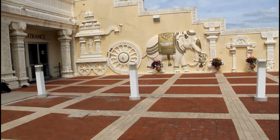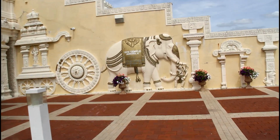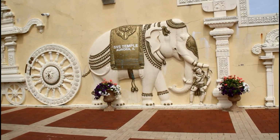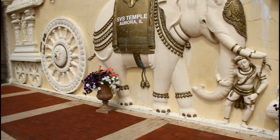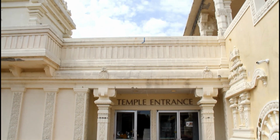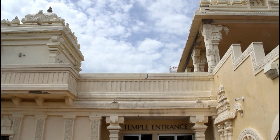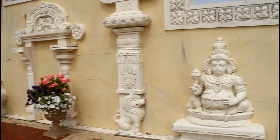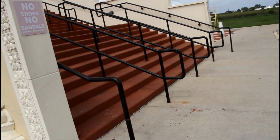Another thing I would like to add, they have a cafeteria inside and they provide tasty vegetarian food at a very low cost. So if you are here, do try that too. You'll definitely try that. And believe me, it is much tastier than a lot of Indian restaurants in the USA. This temple is open on all days, so if you're someone who is interested to visit a temple, do visit this if you are in Chicago.